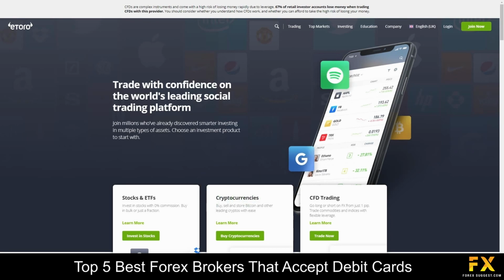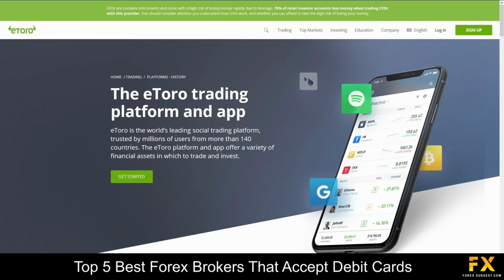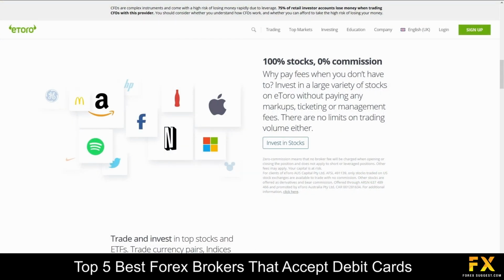Traders can trade in a wide variety of over 100 instruments, including Forex, stocks, commodities, ETFs, indices, and cryptocurrencies. Featured platform for accounts is available on the eToro trading platform and mobile application, which are available on Windows, iOS, and Android operating systems. eToro trading accounts are offered on Demo, Micro, Mini, Standard, STP, and Islamic accounts.